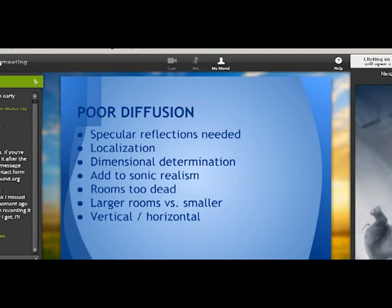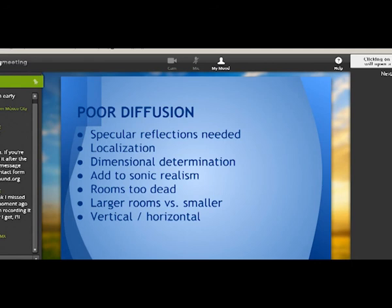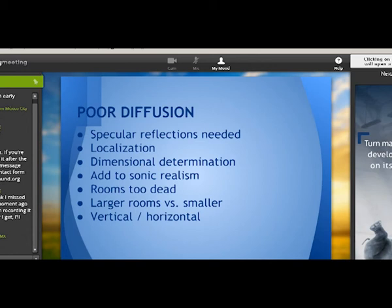Poor diffusion. This is a real big problem in rooms. It's either too dead, the walls don't have any objects on them to provide any natural diffusion. We need a certain amount of spreading out of energy. Rooms get too dead, they absorb too much energy, and it's not realistic. So we have to make sure that we have diffusion.